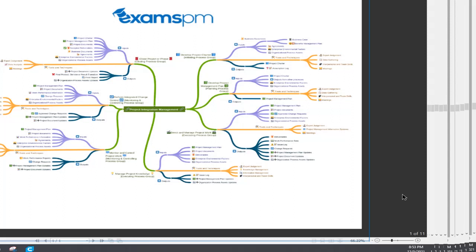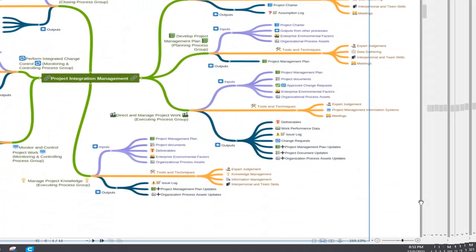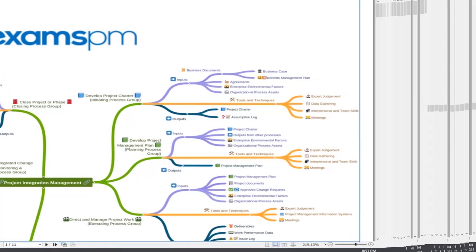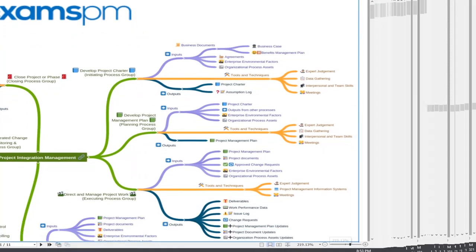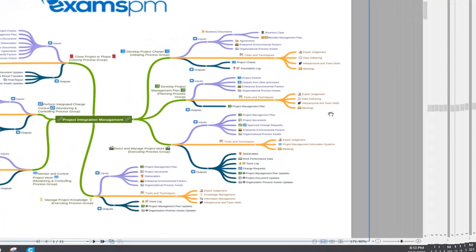The next one is the... I took it from... okay, so this is the project integration management. I took it from exam PM. These are the different processes.